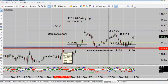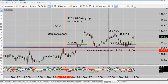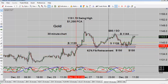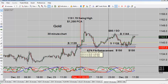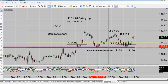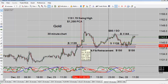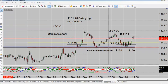However, before that ever happened, look where price ran into trouble. Right there, it got slapped down. And then on the way back up, it consolidated, these are 30-minute candles, so for 1, 2, maybe 3 hours. Then it made its run to the high, 62% retracement. We had an alert yesterday to buy 1139. That ran up $1,200 per contract.